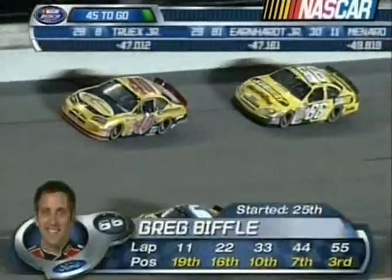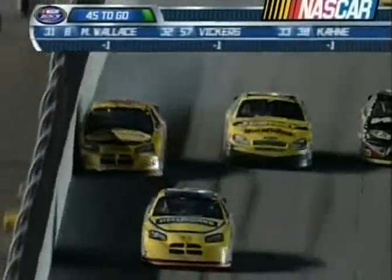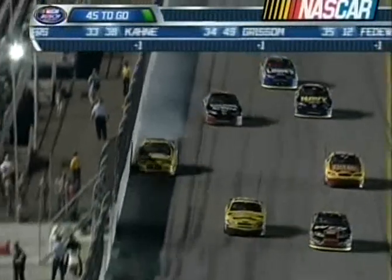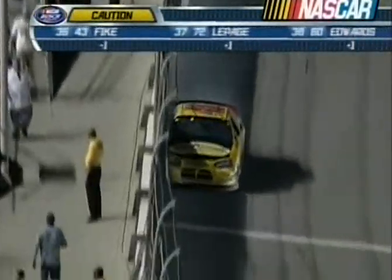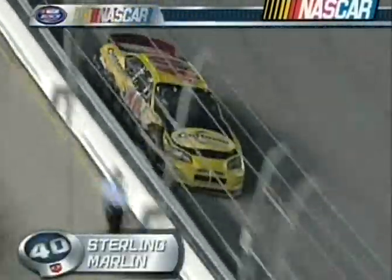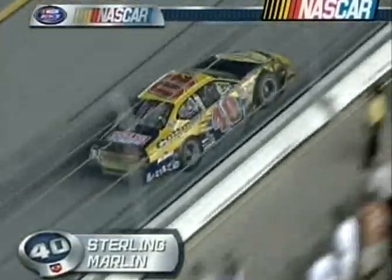You see him running up high, right up by the wall. He says that he just continues to flat-foot it. Marlin in the wall. Looks like he lost the right front. That'll bring out the caution. And caution is out. That's what we were talking about. That's exactly why we said Truex should stay out there. Man, oh, man. Can't figure that one out.